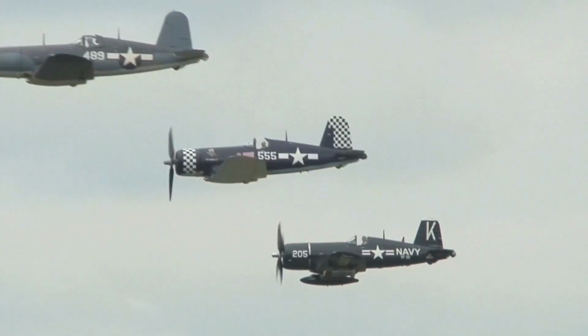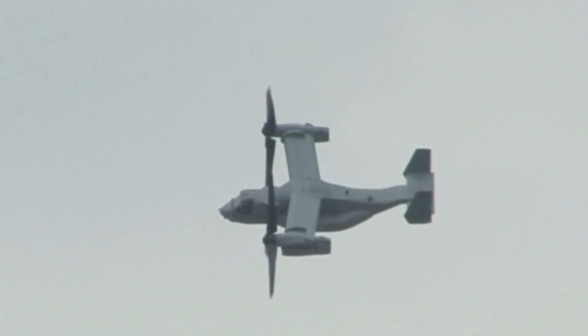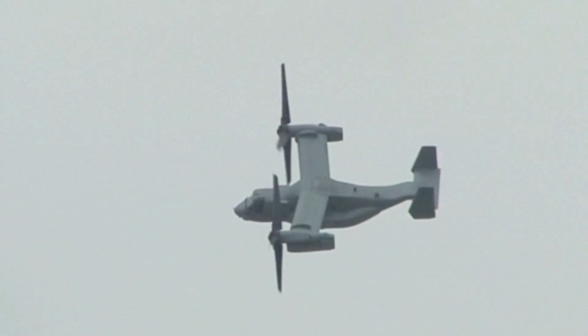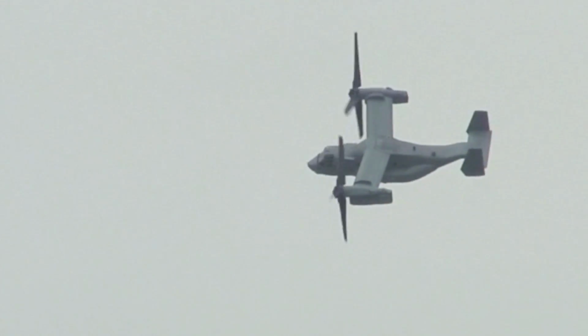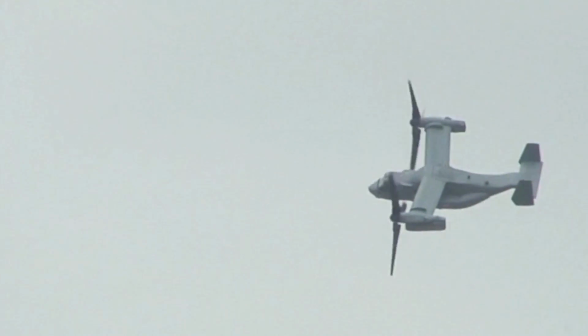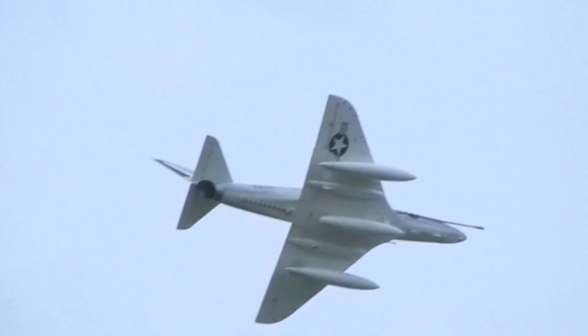Very, very personal aircraft, integrated threat countermeasures, including terrain following, radar forward looking.